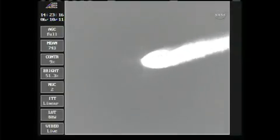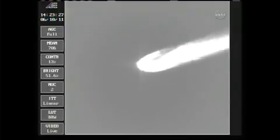Main engine chamber pressure continues to hold. Vernier engine chamber pressure continues to hold, right where we want them to be. Main engine pitch and yaw steering is very good. Very little control is necessary, as we're passing 3 minutes and 15 seconds in.